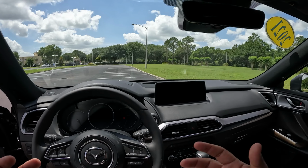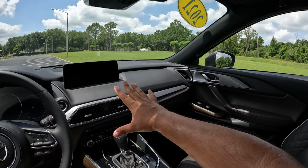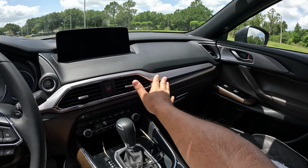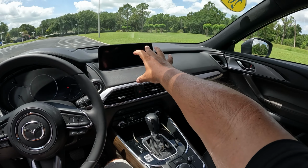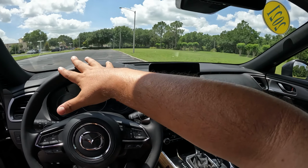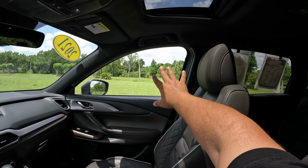All right, so inside of this CX-9, very well laid out, very nice interior, the way everything is designed. The aluminum, got a beautiful aluminum trim here, which has got a bit of a pattern to it. AC outlets, you got your 10.3-inch screen here as well. You got your 12-speaker Bose system as well. That's inside of this signature model. I love everything the way it is.